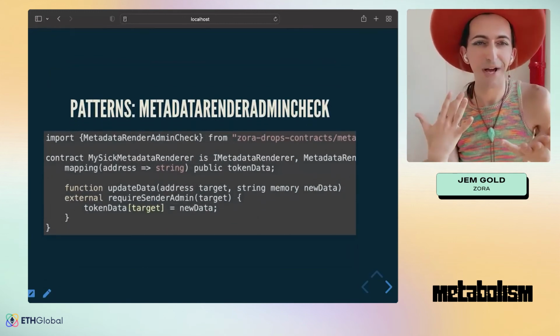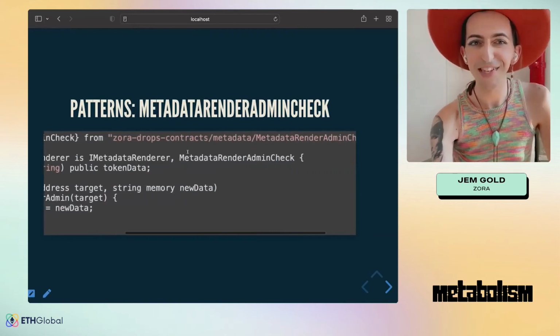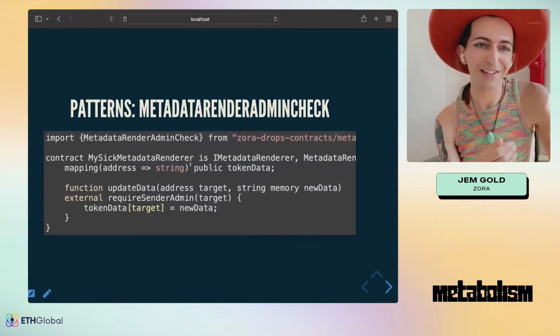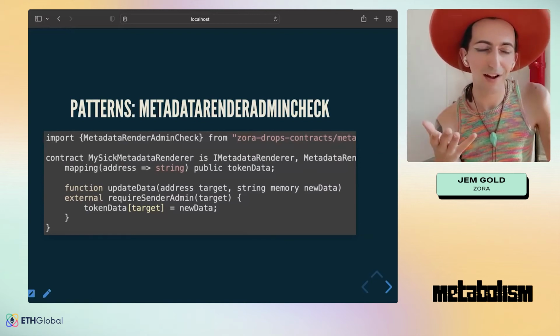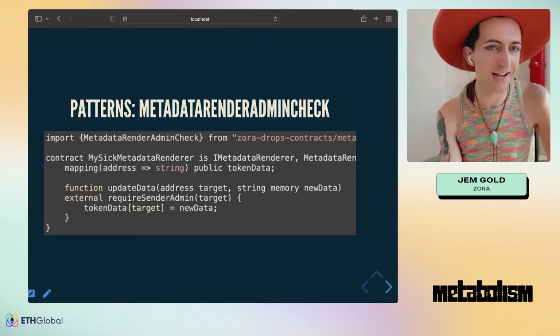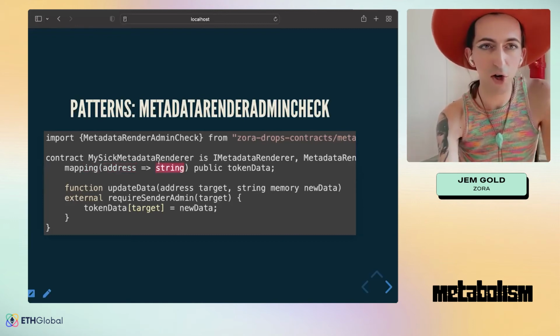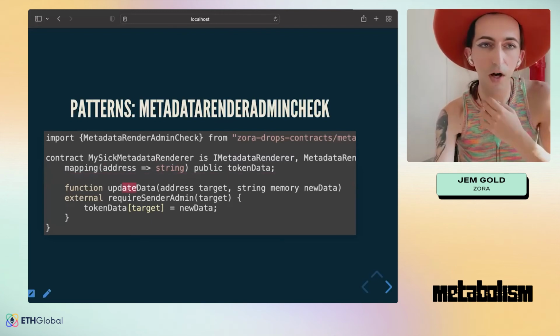Another sibling pattern that might be useful is, well, this has kind of got long, using the metadata render admin check. So in the case that you have a contract that is owned by a particular account, and you wish to have some protected functions in there. In this case, we're just storing a mapping from an address to a string called token data. So we only want our admin to be able to update this.